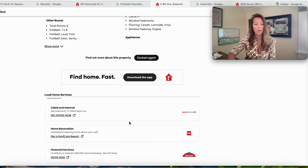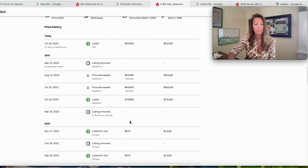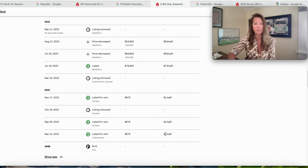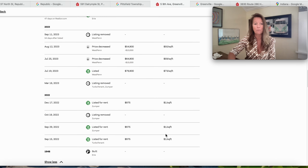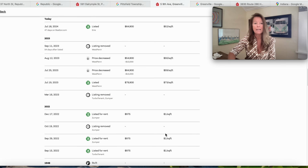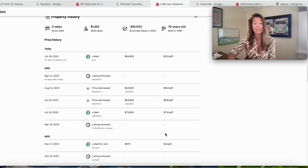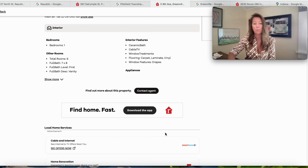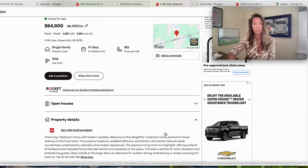And it does say here for the history, this was a rental and it brought in $975 for rent in 2022. Then they removed the rental. Then they listed it for $79,900 in July of 2023. Then they decreased it to $64,900. Then they decreased it to $54,900. Then they removed it. Now they've listed it again a year later for $64,900. And this house is 76 years old. And again, the real estate tax rate is 1.36%.